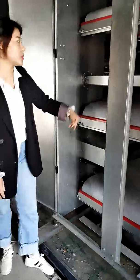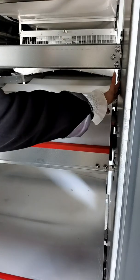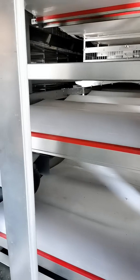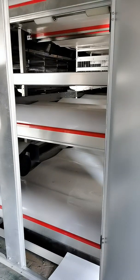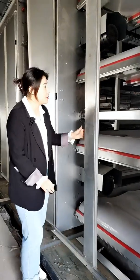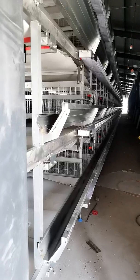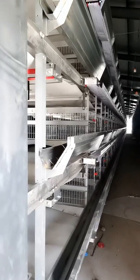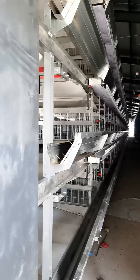And another advantage of the automatic manure system is the belt is just straight. It won't go in other directions, like into another side or into this side, because the manure belt is very thick. It is 1.2 millimeters thick, so it is heavy. And there are 2 rollers on the behind of the manure belt. It can support the manure belt, not in other directions.